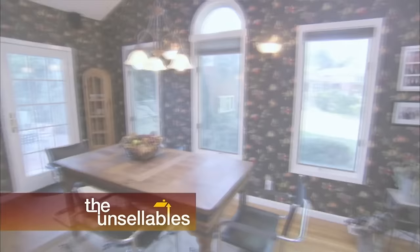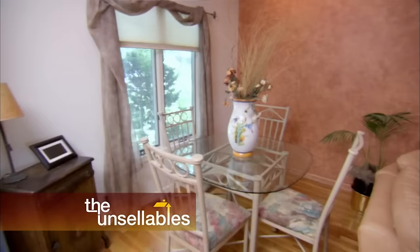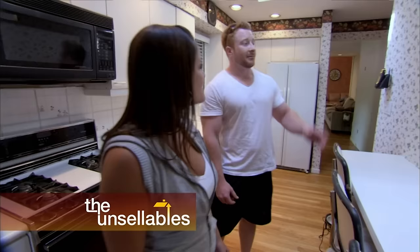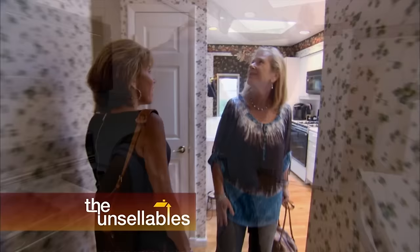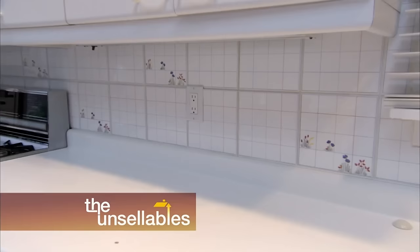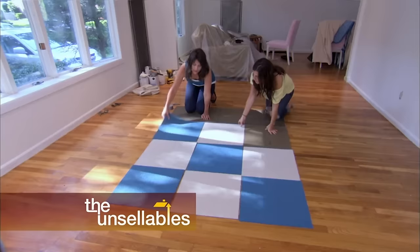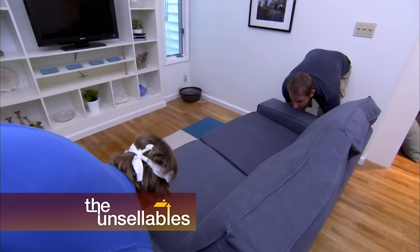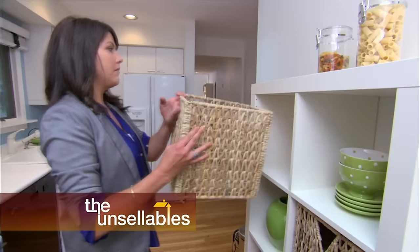Lauren and her daughter Taylor can't sell their house. Dated design, wallpaper, and more wallpaper are leaving buyers unimpressed. It's pretty hideous. And that's just part of the problem. Air freshener lampshades? No. So with a budget of $5,000 and some clever staging and design tricks, in the end, I think this is what buyers are going to love. I'm going to transform this unsellable house into one that sells. I'm really blown away. It's so different.